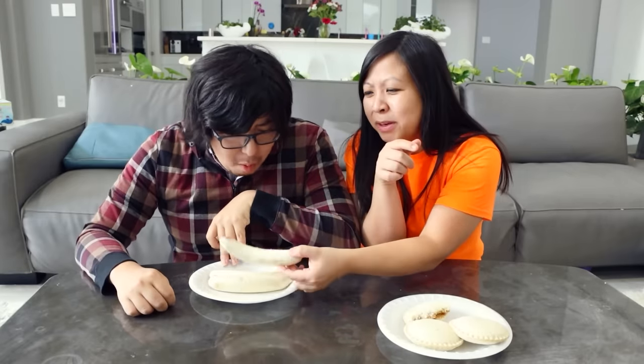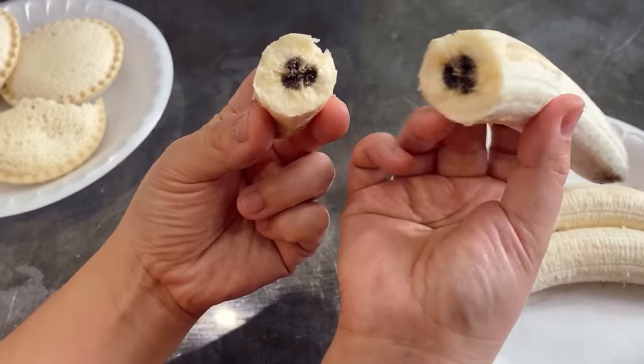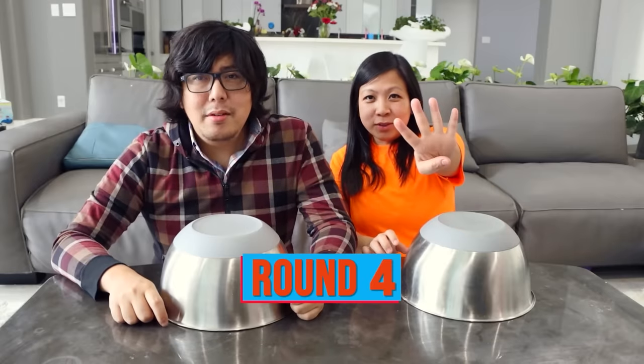Weirdo. Is your banana... oh my goodness. Why is this hot? Look at the inside of the banana. This is edible? Oh, no. No. Don't even try. Okay, guys, so this is round numero dos, tres, cuatro. I don't know enough Spanish to correct you. Sorry if I'm saying it wrong.